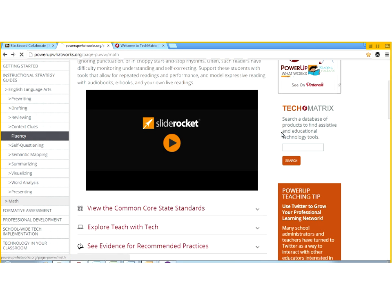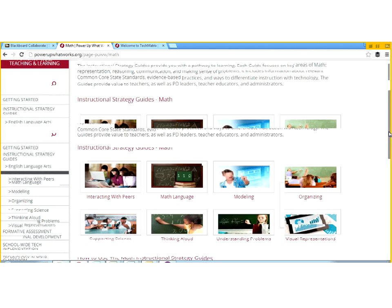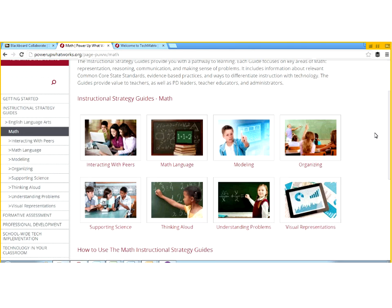Let's just see the list of strategies. If you scroll down just a little, people can see what they are. Aligned to the Common Core standards, the practice standards. Every one of these is organized in the same way as the fluency guide that I had shown you.